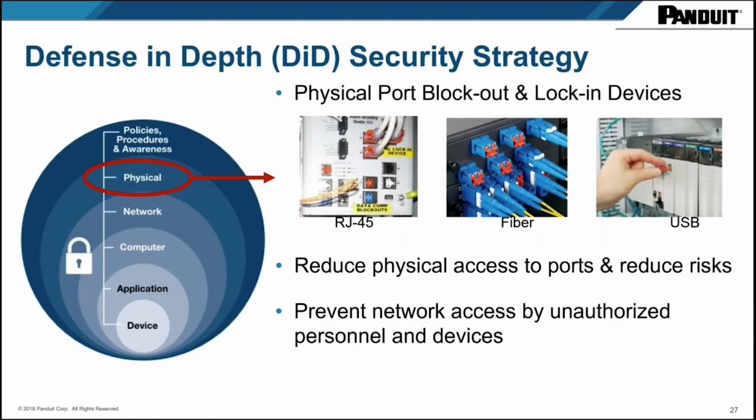So the final factor we'll consider in the connected cabinet is having a defense in depth strategy around security. From an overall perspective, every plant floor should have some type of security strategy today. What we're showing you on the left for reference is the approach recommended from IEC 62443, and it is a multi-layer security approach, from the device level to the application to the computer to the network to the physical deployment and to the policies, procedures, and awareness.